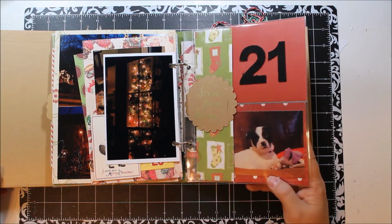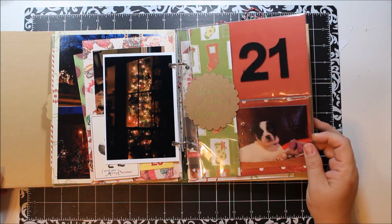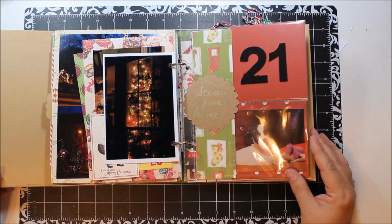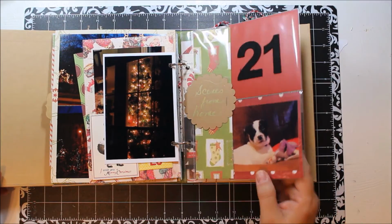Day 21 was about Kelsey's new little dog, my new little grand dog, Frankie, or Franklin. You can see him here. And yeah, I probably should have done some more journaling about that. Instead, I just have this kind of vague title, Scenes from Home.